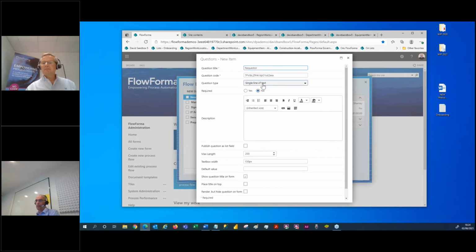So I've got my requester. I've got all my question types here. They align with the native SharePoint data types, and we have our own custom question types. There's a lot in here. I'm just going to slowly scroll through them.